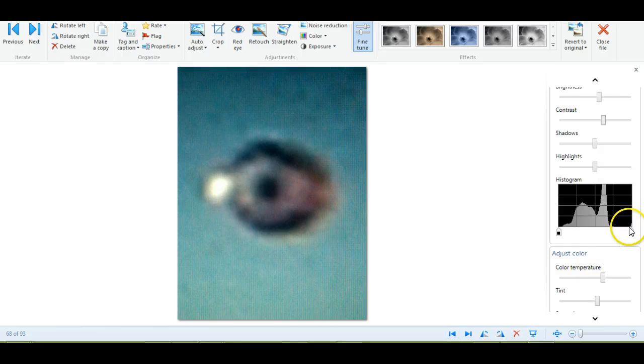That's a fantastic picture. It just brings up that orb right in front of that UFO. It's great. It's too good. That is a great catch.